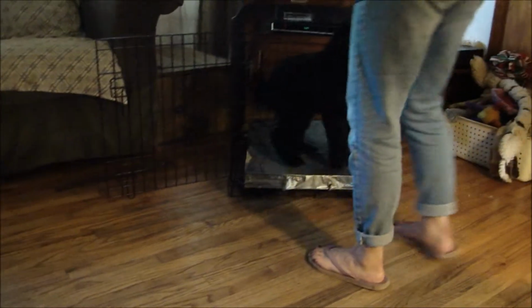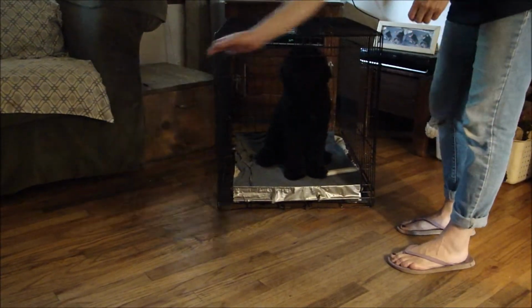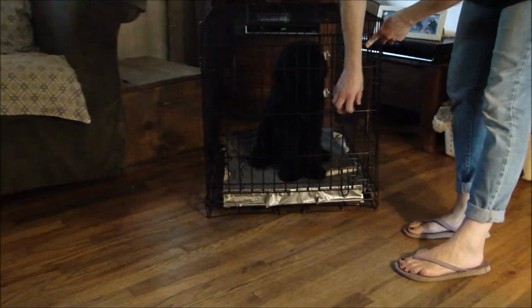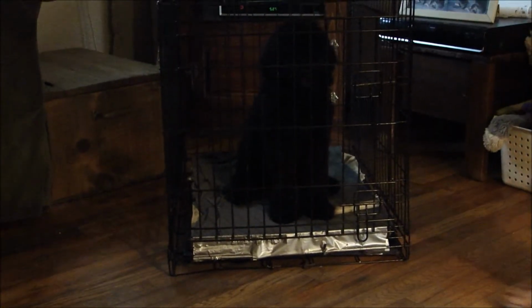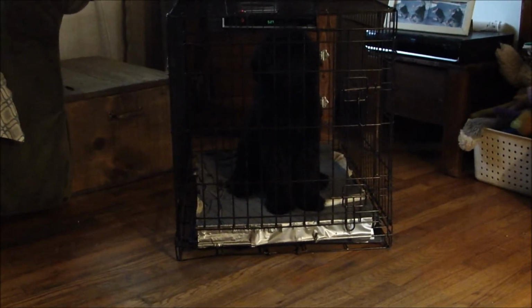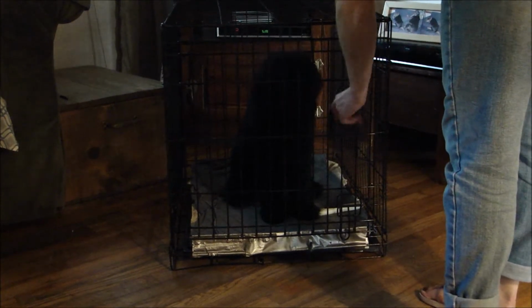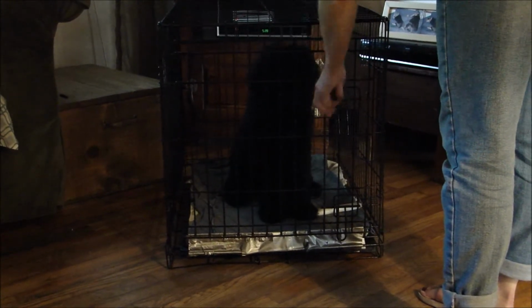And luckily, Prada loves her crate. She is very willing to go in her crate. She gets a little treat every time she goes in there, and we suggest that you continue this for a long time. She can be left for periods of time during the day. She can be in the crate while you're at home, and she certainly can be in the crate through the night.